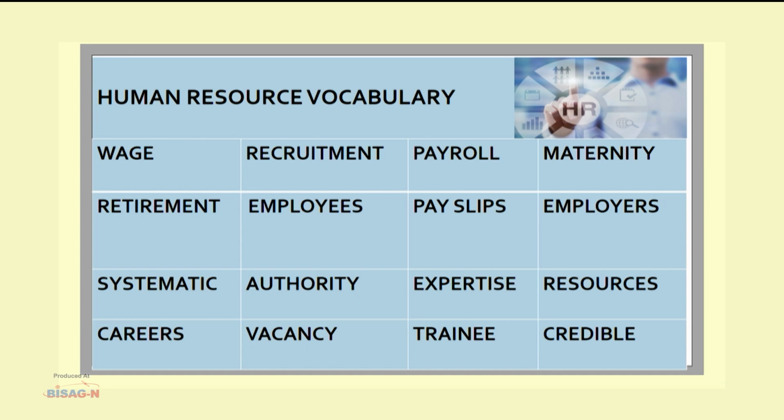Careers, already aware. Career, the profession which you are choosing. Recruitment. Recruit means when you are hiring any candidate for a particular job profile. So that is recruitment. Employees, when workers in an organization are working. So that is known as employees. Authority, the person who has the power to take the decision. So that is known as your authority. Vacancy, it's talk about the job post. Payroll, payroll means the cutoff, the salary on which you are.